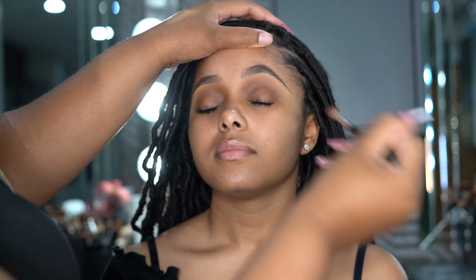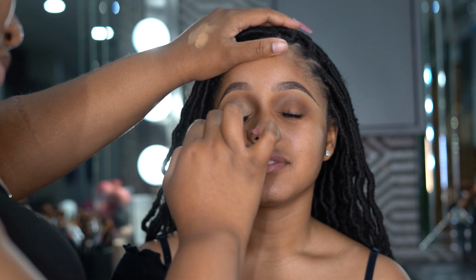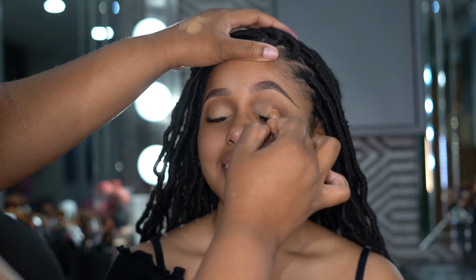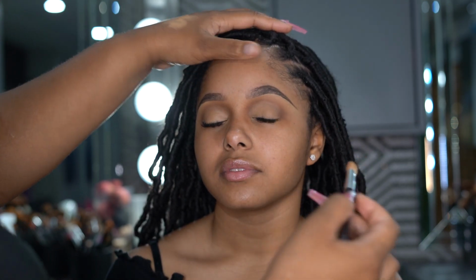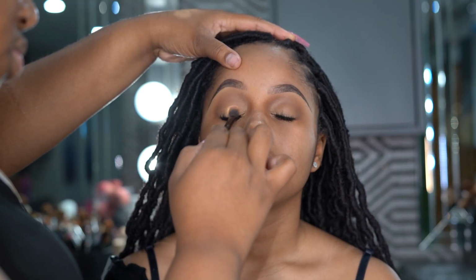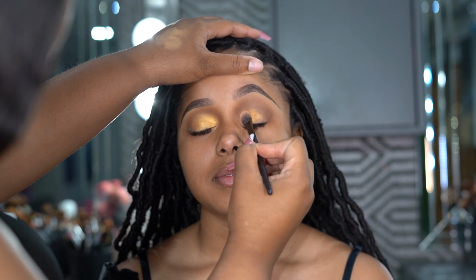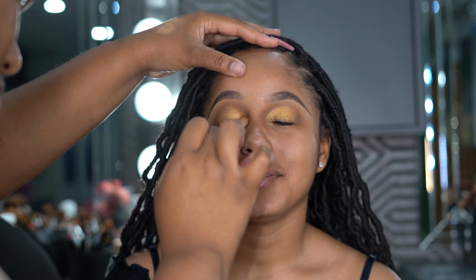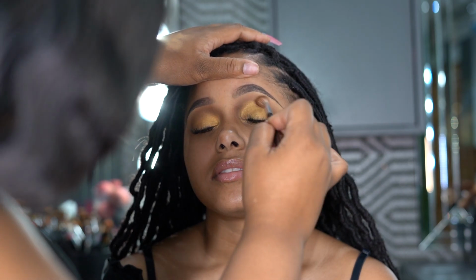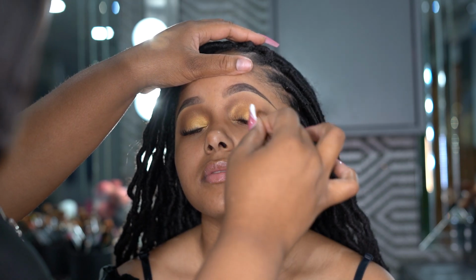I'm taking this brown and I put it into the crease, and then I'm taking the leftover concealer I had on my arm in the shade Cookie, and I'm patting that onto her eyelid. When I do this, I don't bring the concealer too high, just enough so that you can add a shimmer shadow, which is this gold shadow in this Juvia's Place eyeshadow palette. I'm taking this flat fluffy brush and patting the pigmented gold onto her eyelid. Then I'm taking that dark brown from the palette and ombre-ing that out. I'm blending it out because I don't want you to know where it starts and where it finishes. Then I'm taking another brown eyeshadow from the JLaRue Cosmetics Transition palette and blending that out as well.